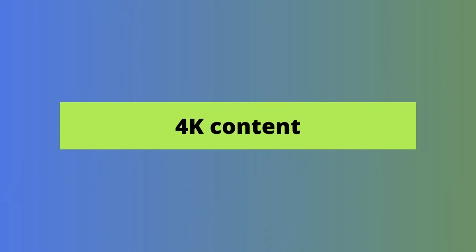sufficient. Now let's move on to another feature cord cutters care about, 4K content. FuboTV has more 4K sports events than any other premium live TV streaming service, but you have to pay $80 a month to get it since 4K is now only included in the Elite plan.